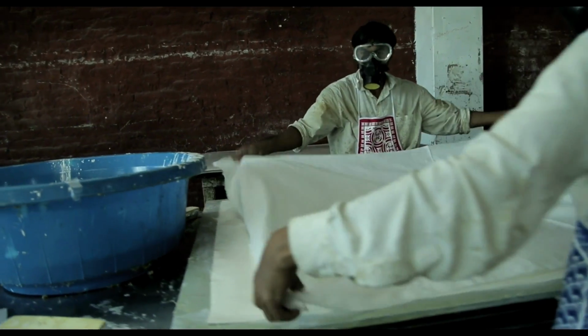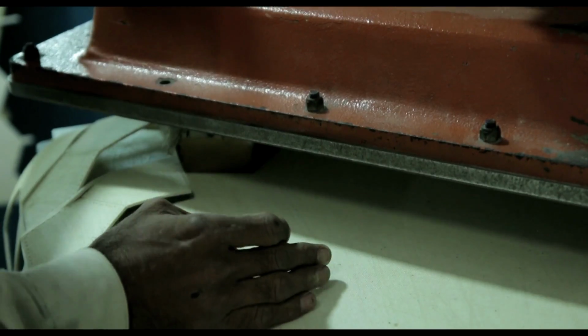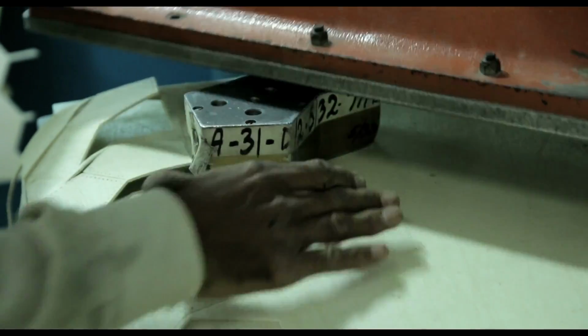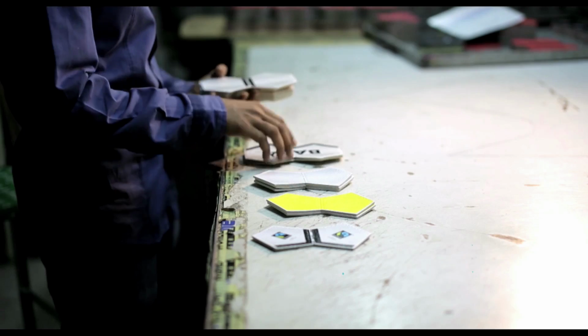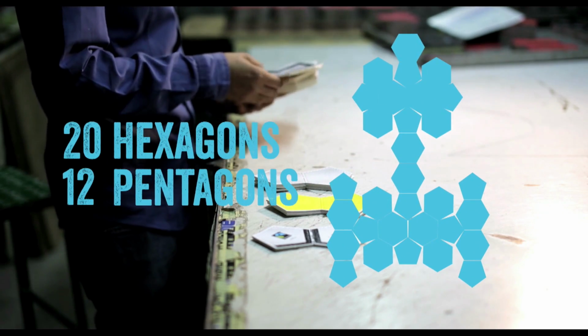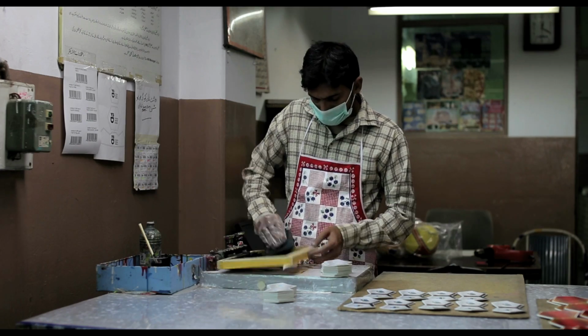Here, the workers are preparing the sheets of polyurethane to be cut into pieces to make the ball. A machine is used to cut the pieces so they are all the exact size. A football is made up of 20 hexagons and 12 pentagons. The pieces are screen printed individually.